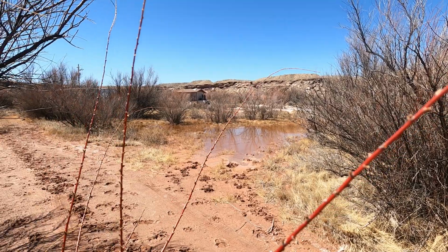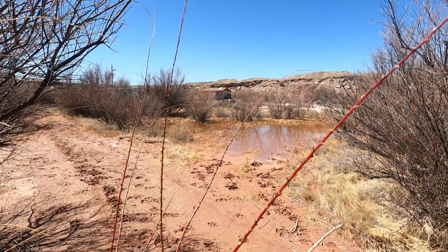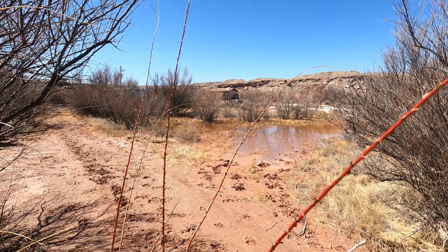This is the road that I would normally come in on, temporarily transformed into a pond.